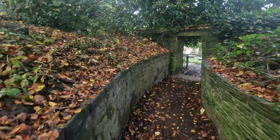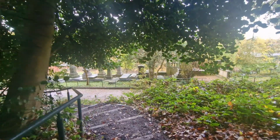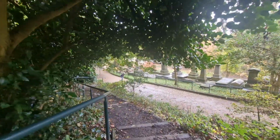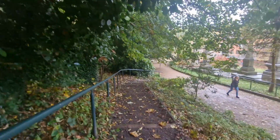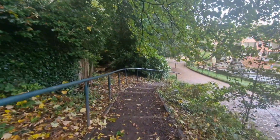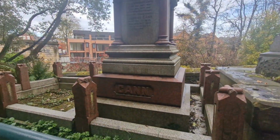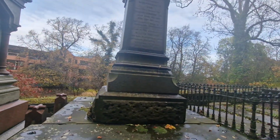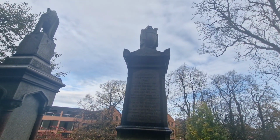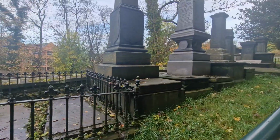So now we're talking. Looks like there's some huge ones down here. It's a nice wee doorway. It's about right height for me. Wow. That's the Can family. Don't know if that's any significance to anybody. There's a few big ones here. This is the main entrance actually, so I'm going to go down to the main entrance in a minute. I'm sorry about the lighting. It's not the best.